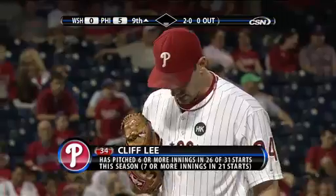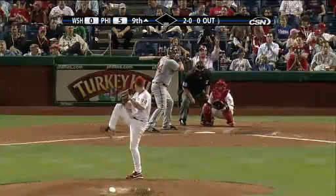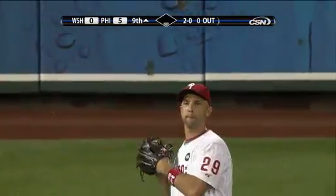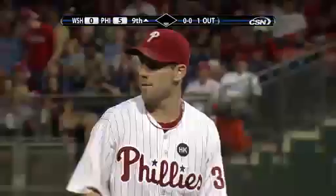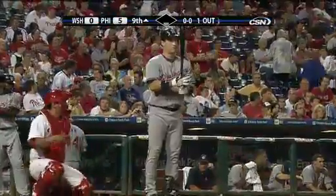And you see Lee, 7 more innings and 21 starts. Yeah, that counts tonight. In the air to left field. A mile high. It gives Ibanez plenty of time to wait. And there's one away here in the top of the 9th inning. So Lee needs 2 more outs to finish off the Nationals in this game.